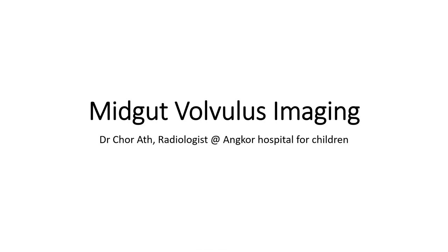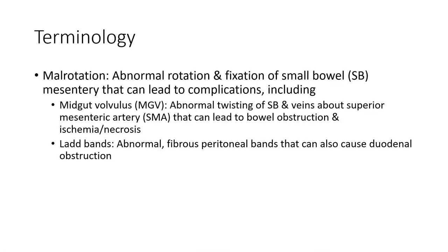Hello everyone, today I'm going to show you about Midgut Volvulus imaging. Definition: malrotation and abnormal fixation of the small bowel.